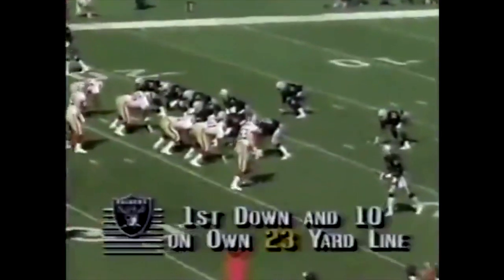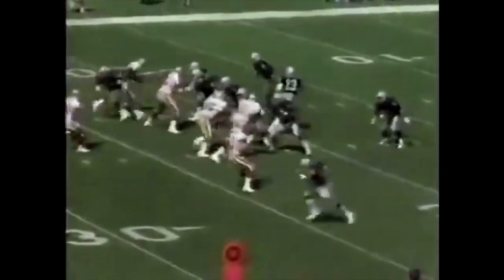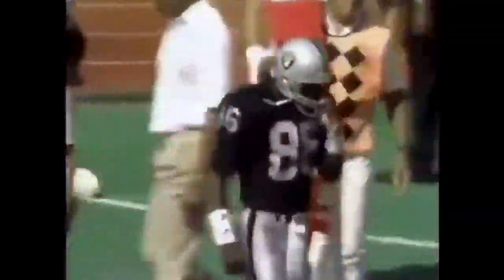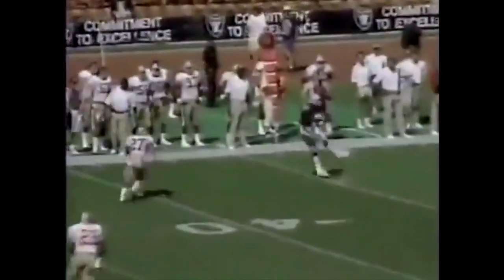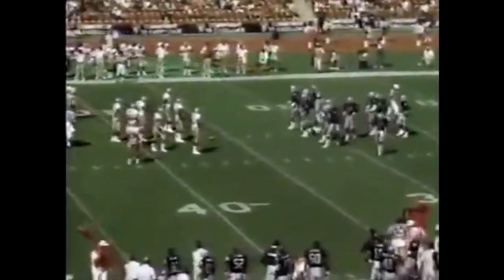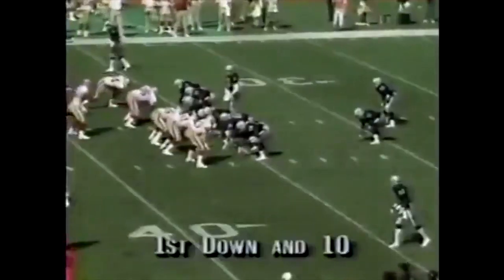First and 10. Raiders at their own 23. Raiders back to throw on first down. Complete. Mervin Fernandez, a gain of 14. Mark Lee made the stop. Now you talk about Jerry Rice on the 49ers. Mervin Fernandez is that guy for the Raiders. He's their top receiver, the possession guy, has the best hands on the team, maybe one of the best hands in football. And they talk about things that they have to do, and that's one of the things: get the ball to the outside, spread it out, work that comeback area. That's always been a Raider philosophy.